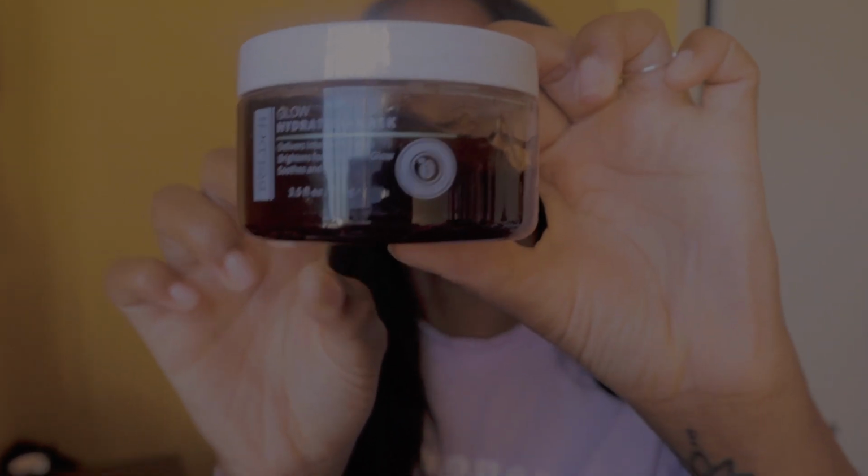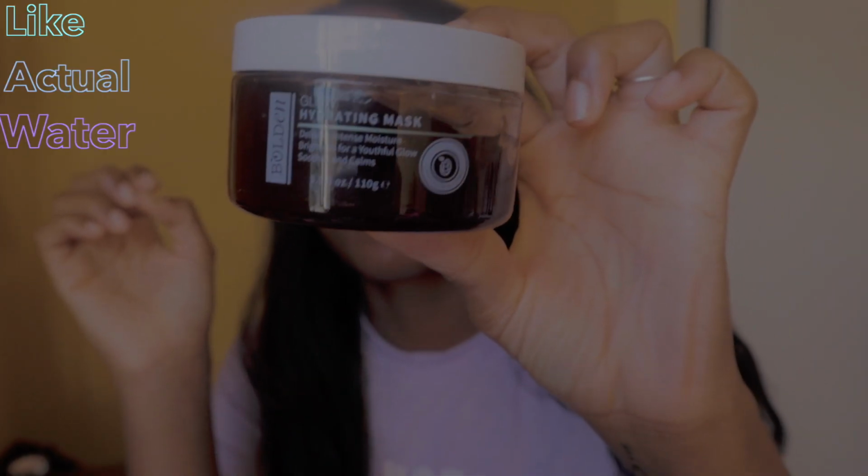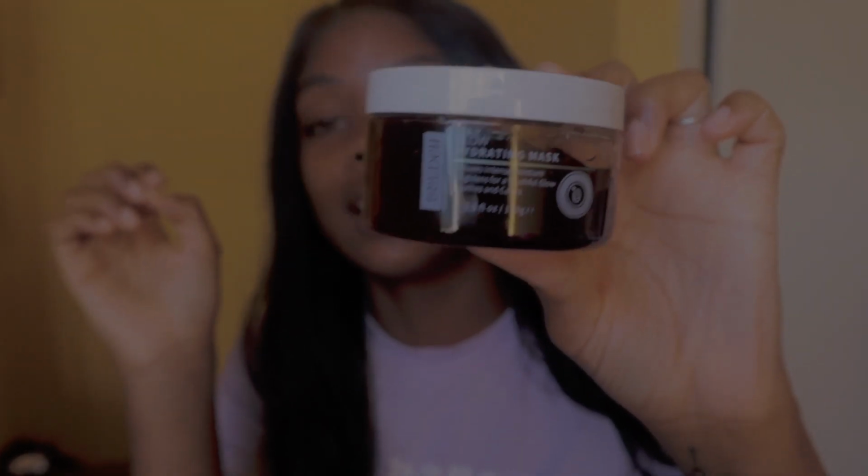Everything else I used, I love. Like this, oh my goodness. This feels like actual water on your skin, and it is very hydrating. And I don't really know where the perfume is in this, but I love it so much. This is amazing. I will be using this again.